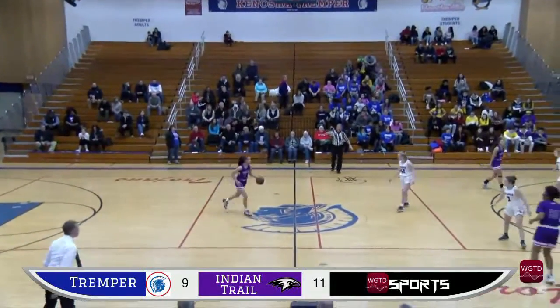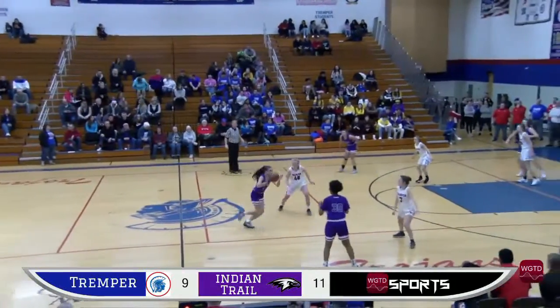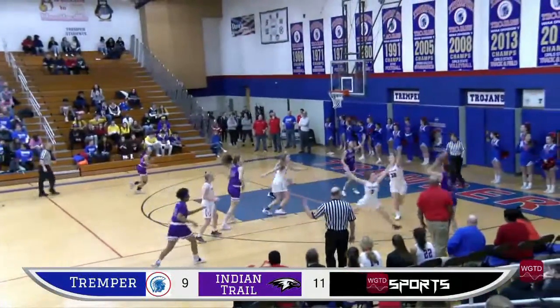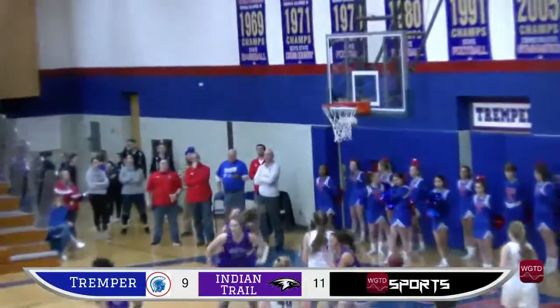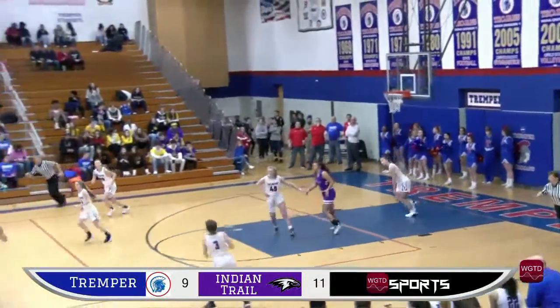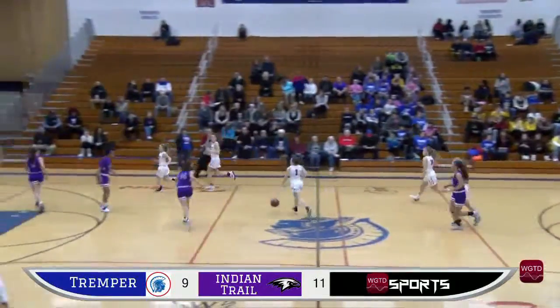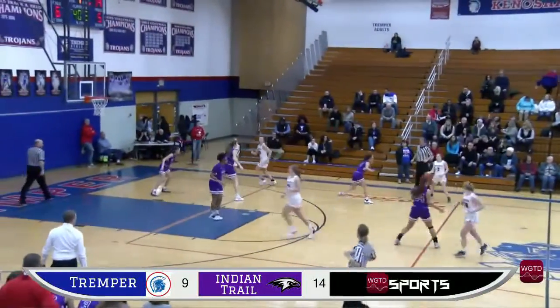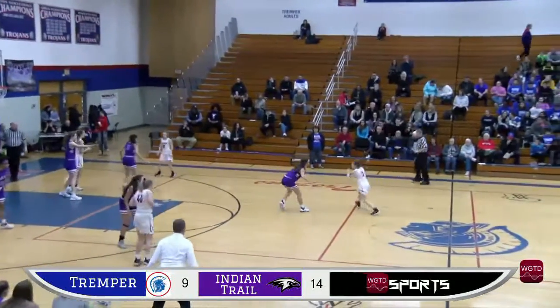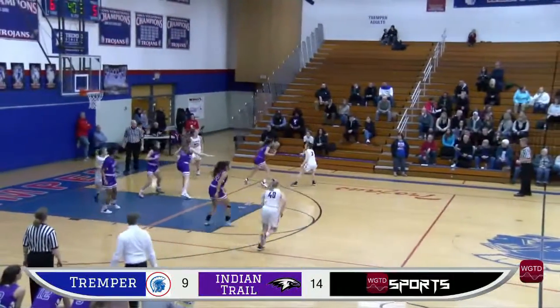10 minutes left to play, first half. It's an 11-9 game. No scores in the last 2.5 minutes to play. Ball up, book it. Indian Trail, that's number 5, Winslow, nothing but net, pop. And they've got a 5-point lead, 14-9. Indian Trail up by the nickel, 9:37 left.